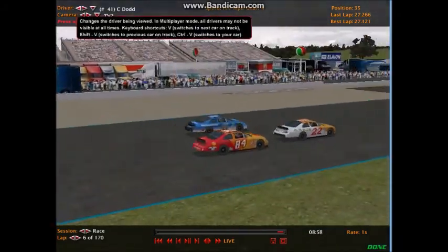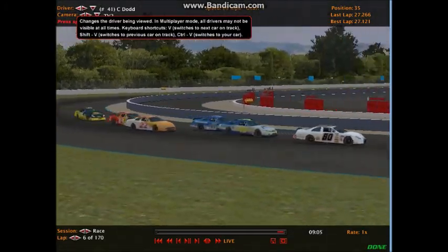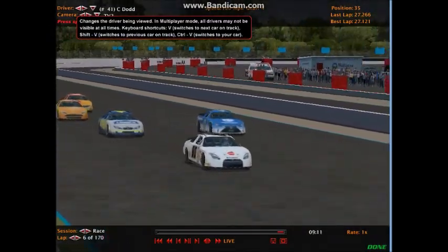Chris Dodd has not had a great start to this weekend. He has started all the way in the back of the order. However, he is pretty quick, so I would expect him to start running up the order as soon as possible. It's all very reliant on how he gets through this field.